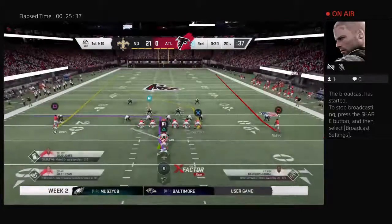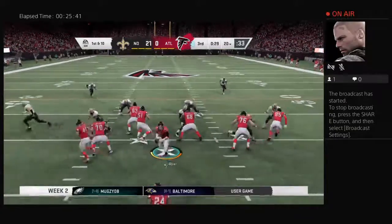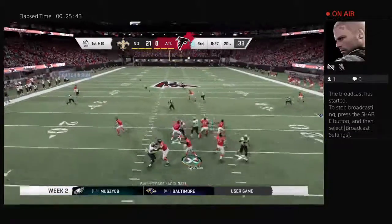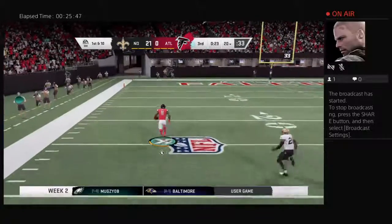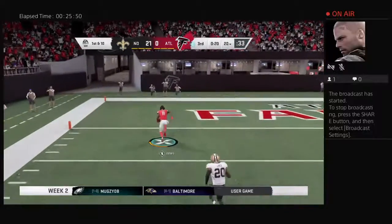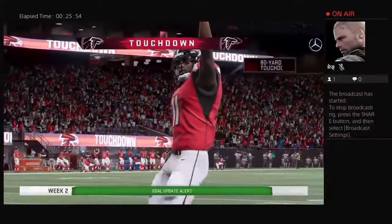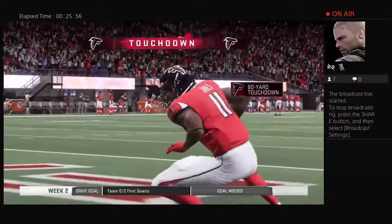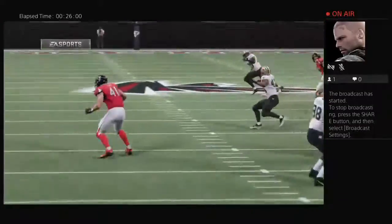So here are the Falcons to take over on offense. You think back to last week, they dropped that game to the Detroit Lions. Now they're trying to make amends here as they've got the football and the lead. Now a deep ball here, hauled in just past the 50. Touchdown, Falcons! Julio Jones, an 80-yard touchdown, and the Falcons get a bit closer.